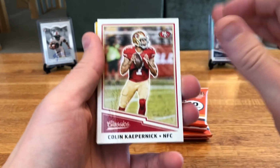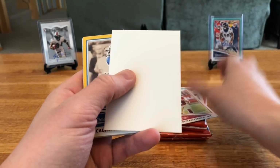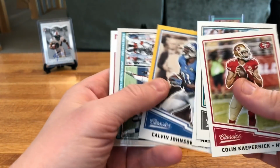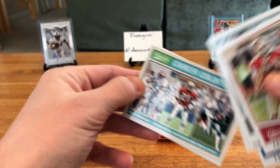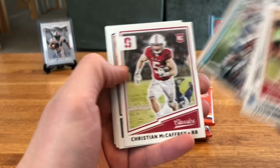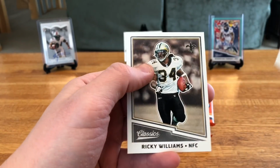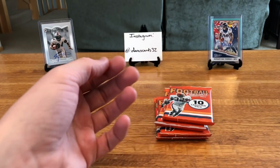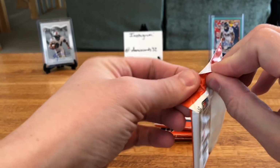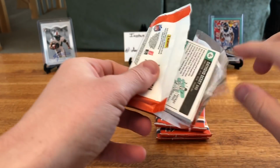Ingram, Pearson, Franco Harris, Wilcox, and Emmitt Smith. Next up, Colin Kaepernick, Blake Bortles, Matt Stafford. Goodbye. Calvin Johnson gold, career colors. I think I pulled this my last time in the last box. But Deion's different teams, McCaffrey, Brian Urlacher, Rod Woodson, Ricky Williams. I'm sorry, it's in the back of my mind that the damage on that Kamara is still really bugging me.